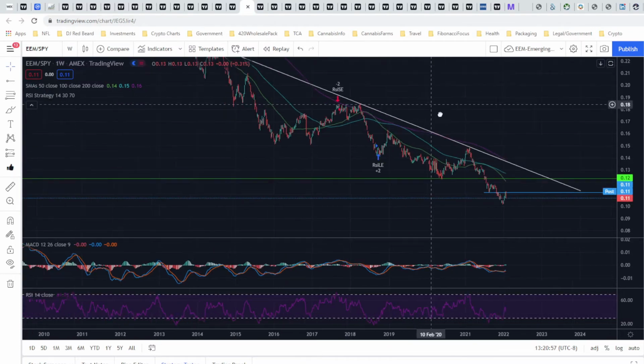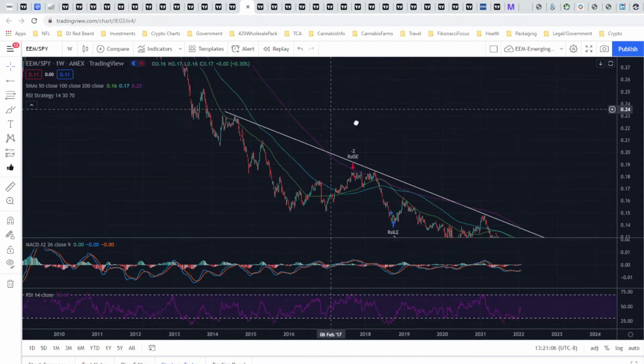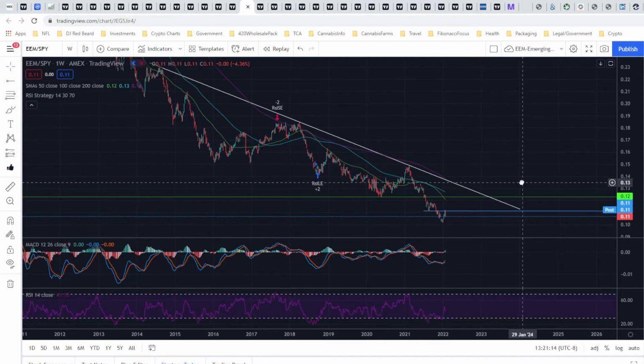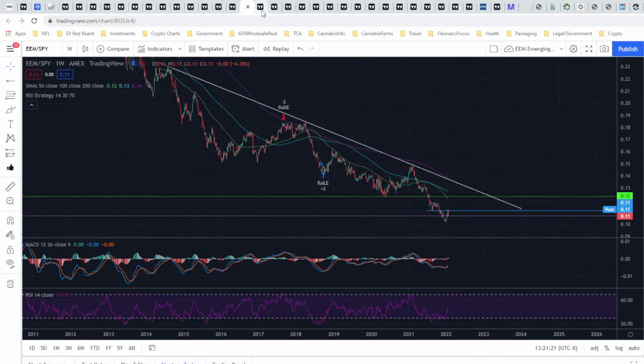And if we look at it and zoom out a little further, you can see we've been in a pretty steady downtrend as far as emerging markets versus U.S. stocks, really since July of 14 and even before that. But this is a key trend line that I'm watching for. If we can see a break out above this wedge, then that would really be a strong signal that some emerging markets and places other than the U.S. might be a good place to look for some stocks.